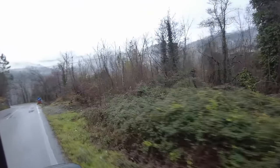I mean, you're coming along, a little town pops up, and sometimes it's like a little mix of modern, and then all of a sudden you have an old building where you can just see all the stones and stuff, the way it was constructed and built, and a church steeple popped up, and then you're back in the forest again. It's just a really curvy, hilly, fun ride.